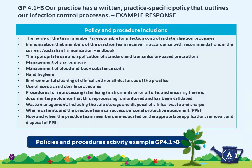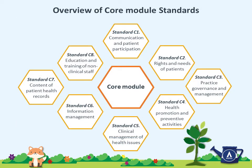Remember I said last week that what a surveyor does is validate that what you say you're doing is actually what you're doing. And we do this a number of ways. We do it by looking, by listening, by looking at documents, and by talking. So we validate what you say by a number of methods. Validation is important. Make sure your policies, procedures and templates are customized to suit the way in which you do things.